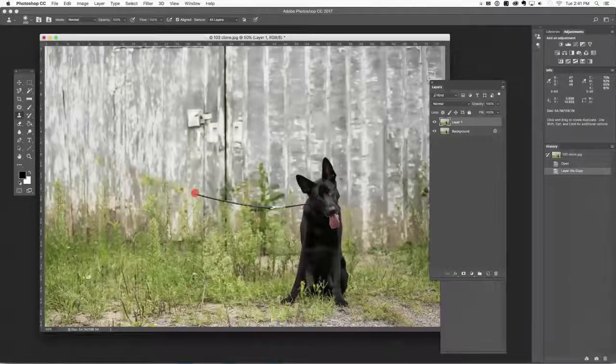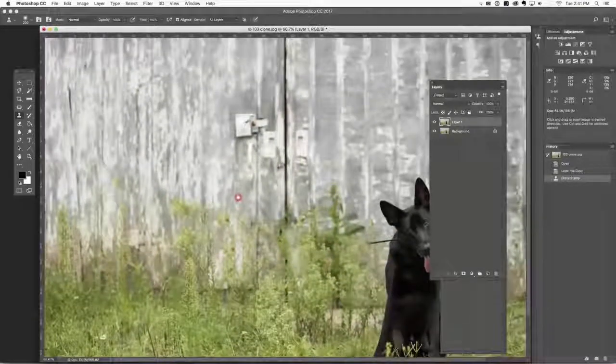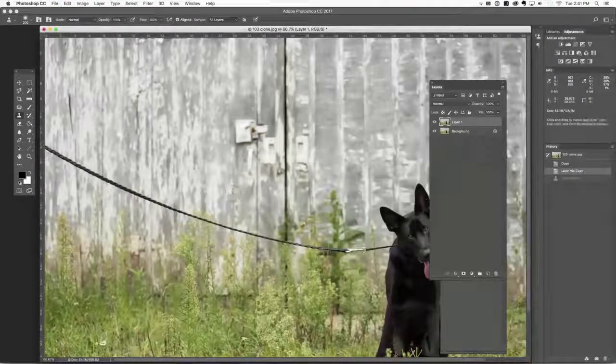And if you're paying attention, you can see that we have a few issues with the clone stamp. And that is these weeds sort of formed a repeating pattern, and it doesn't look really good. And in fact, that's not going to work for me. It didn't line up. I'm lacking some integrity, and I'm going to undo that so we can start over. So I'm going to undo that by pressing Command Option Z, that's Control Alt Z on the PC.